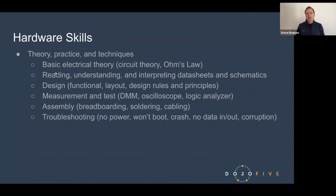So now let's take a look at the hardware skills. We can broadly break this up into an initial set of theory, practice, and techniques. And this is pretty much your basic electrical engineering type of thing. You've got your basic electrical theory, such as circuit theory and Ohm's law. You have the ability to read, understand, and interpret data sheets and schematics.